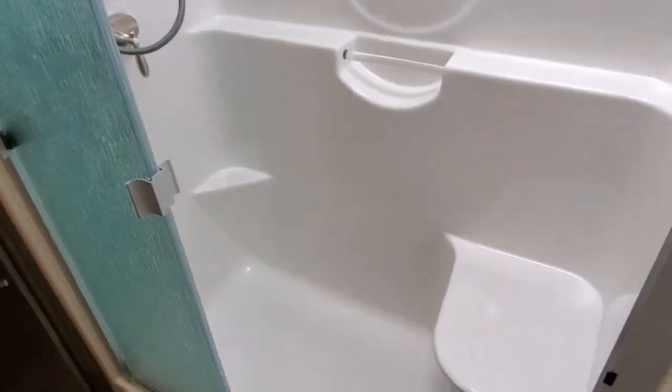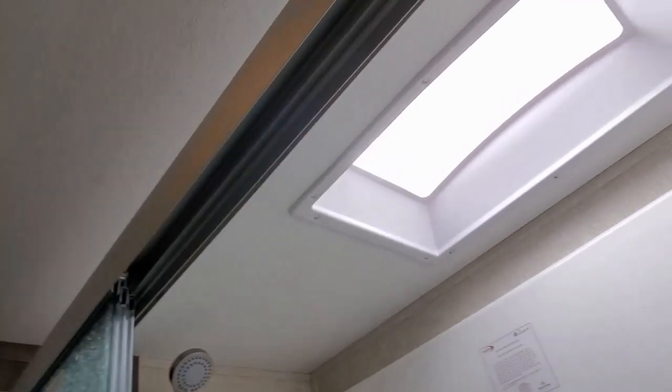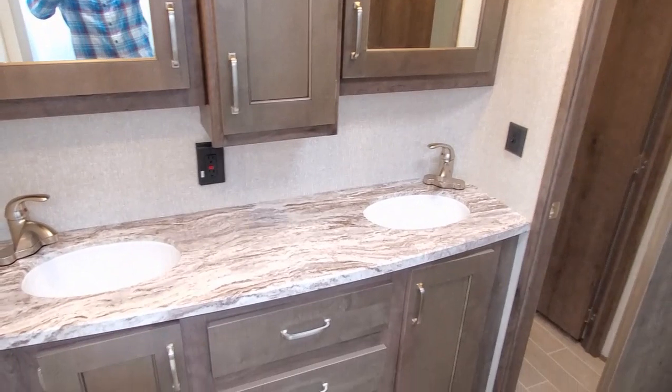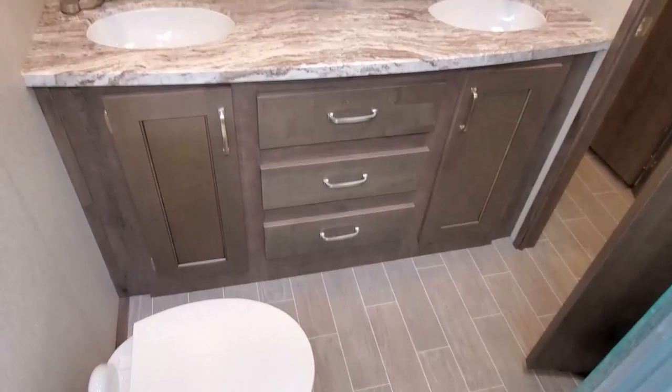Plenty of space in the shower. Nice spot to sit down. Plenty of headroom. I'll kind of do a shot here. You see what I can see. It is nicer than my house.